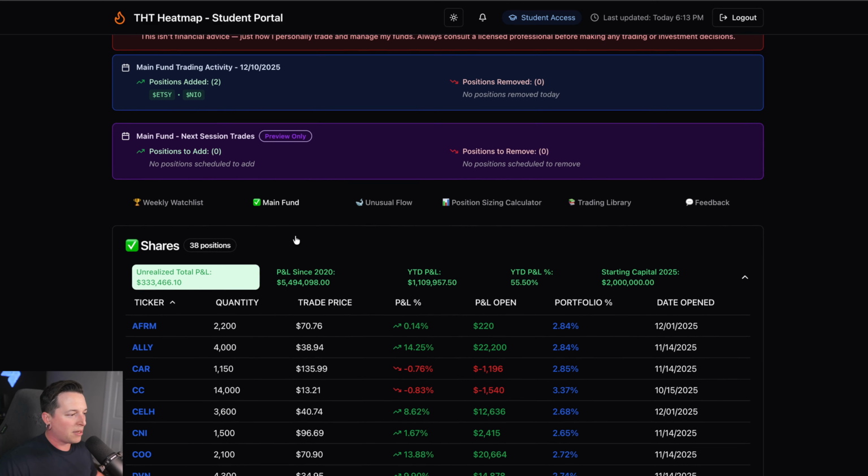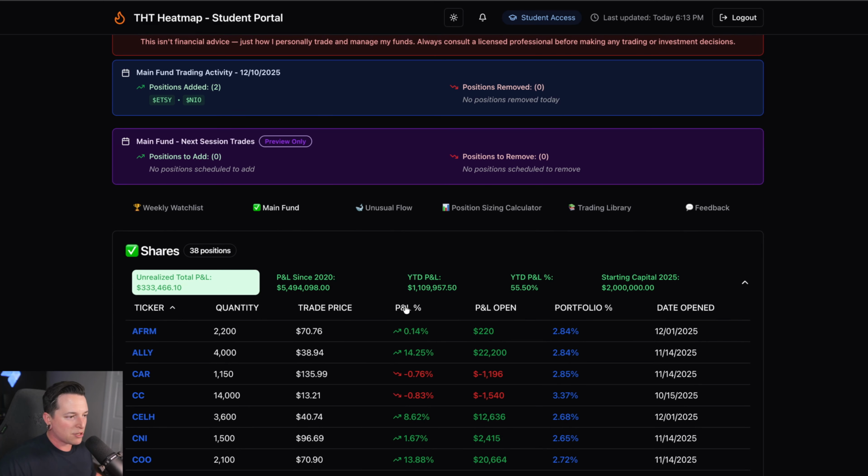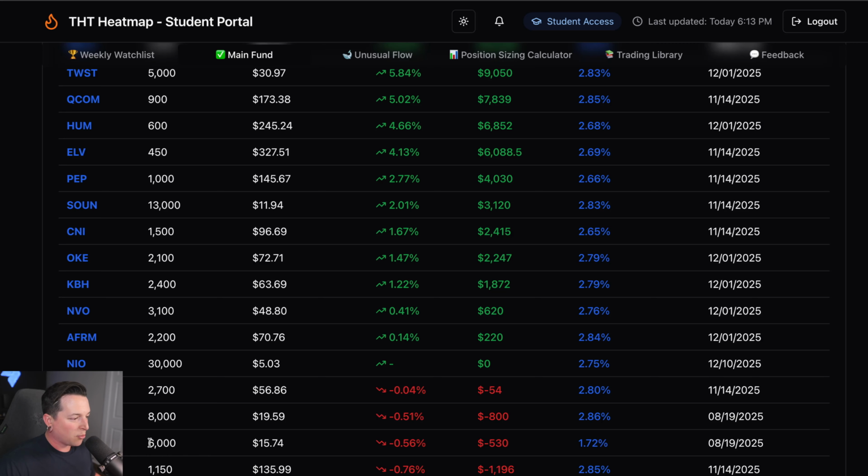But if we go into the main fund, you will be able to see my current position on OSCR. As of right now, I'm holding 6,000 shares at an average of $15.74. I'm down about 0.5%, and it only makes up for 1.72% of my total fund.